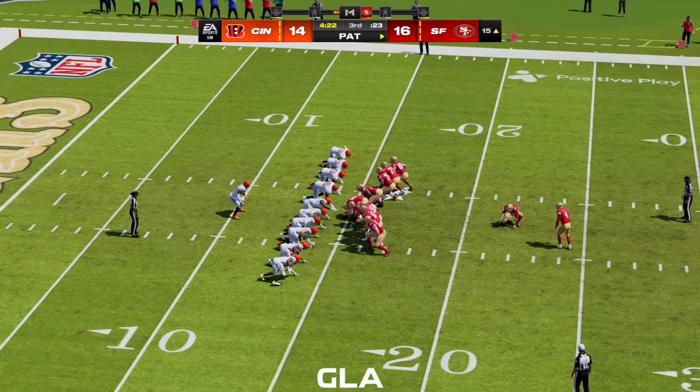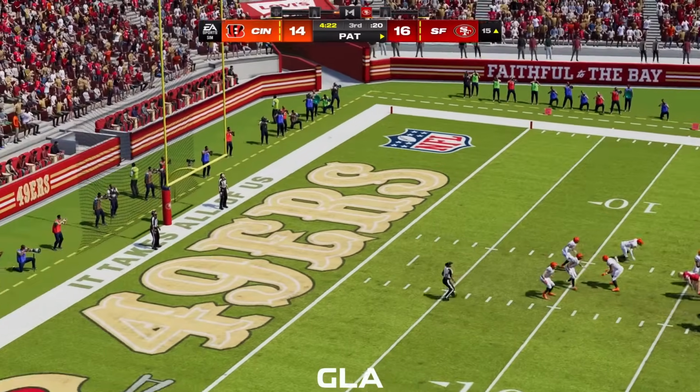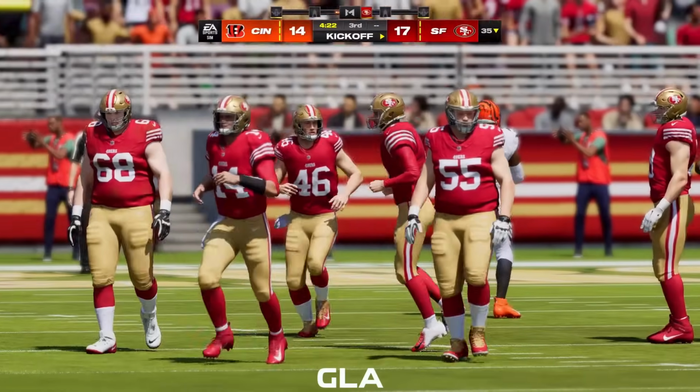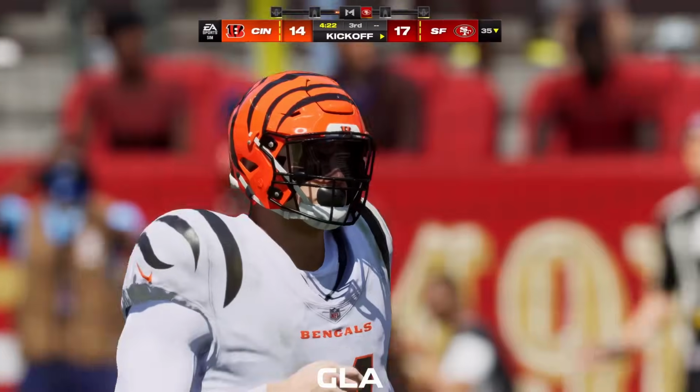There was no going through the progressions on that touchdown pass. Yeah, nor was it necessary. His receiver won that route early, presented himself. No reason to wait. Go ahead and put it on him and score a touchdown. Moody good with the extra point. And it's now 17-14.